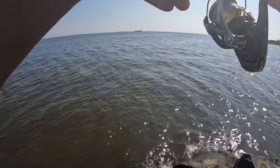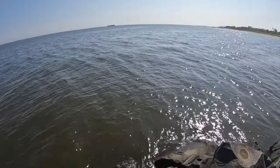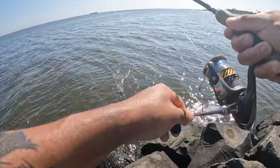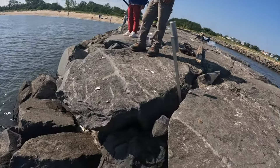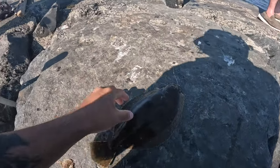This is a big one. Okay, maybe not that big. Still big in the water. Second one.